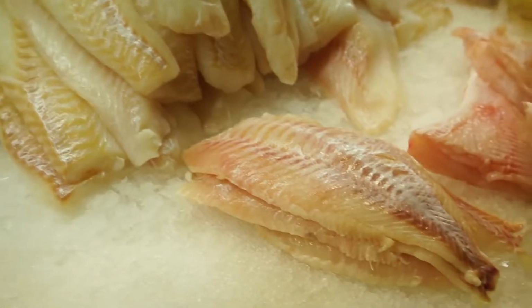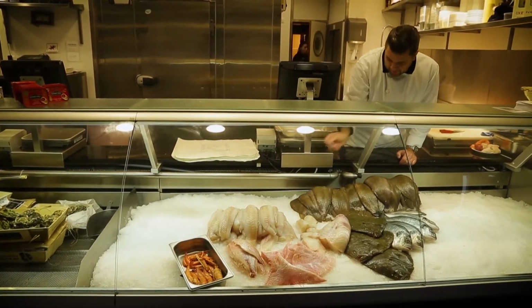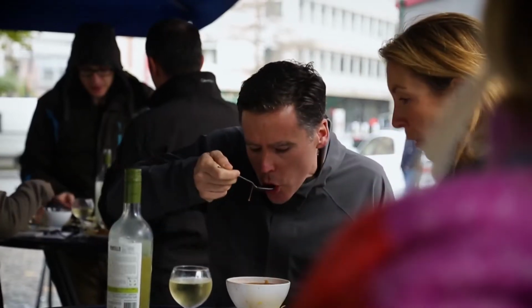Here are Belgian cuisine's distinguishing traits. Everything is fresh and seasonal. The menu doesn't even display what's being served. It's simple. Whatever's the catch of the day, it's what's fried up, or well, tossed into a soup. The lunch cost me $6.70 for the soup, $13.50 for the croquettes, and $2.90 for some water.